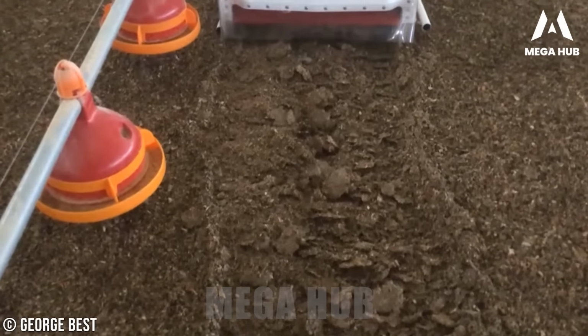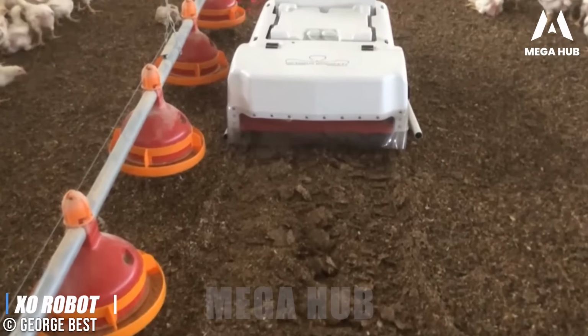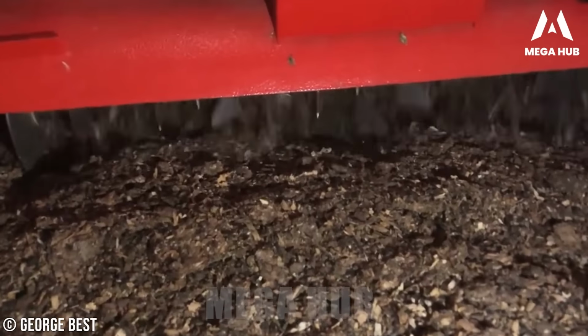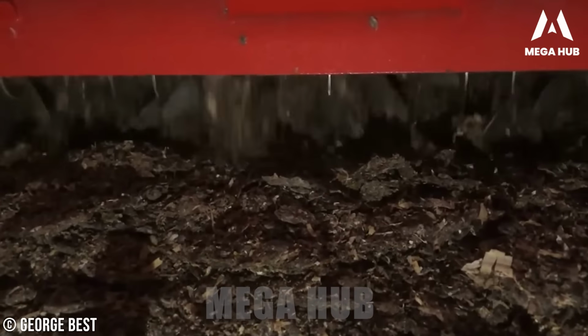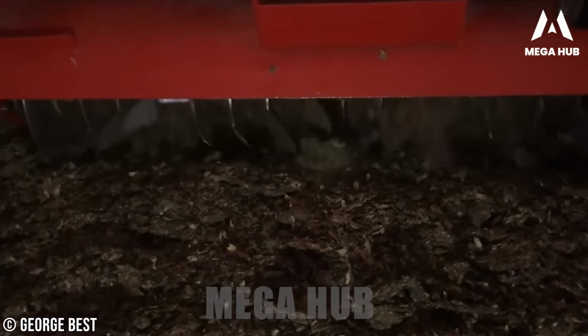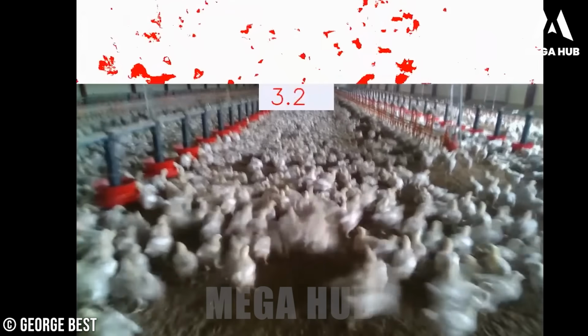Designed for modern poultry farms, the XO Robot by Octopus Biosafety automates key tasks like bedding scarification and disinfection. Its smart sensors track temperature, humidity, and ammonia levels, while AI analyzes bird behavior to improve welfare.